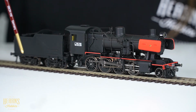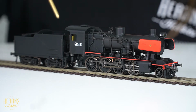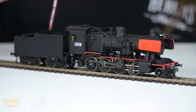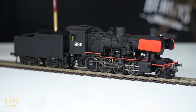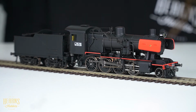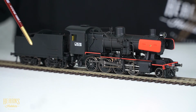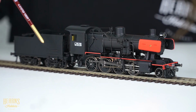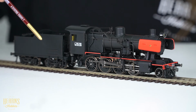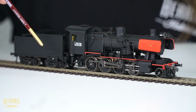But the decoder fits inside here. To remove the tender is really easy to install the decoder. You just have to unscrew one of the bogies, and then there's 2 more screws underneath that simply removes the body from the frame. And a 21-pin decoder is designed to fit very easily inside. There's a lot of room in there for any decoder of whatever size you need with that pin arrangement, and also a sound upgrade if that's something that you're in the market for.